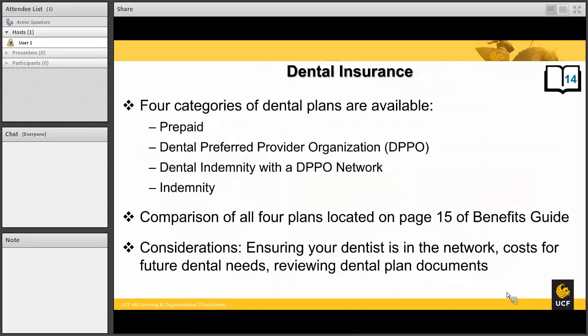Dental insurance. There are 4 main dental plan types available to you. Of those 4 main types, there are 11 different dental plans. The first of the 4 categories of dental is dental prepaid, also known as dental HMO, then dental preferred provider organization, also known as dental PPO, and then the dental indemnity PPO network plans, and then the indemnity plans. Because there are so many dental plans to choose from, it is best to consult with your dentist to see which network they accept of the dental plans available.